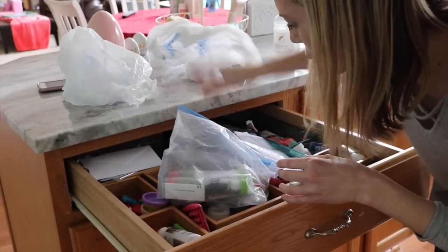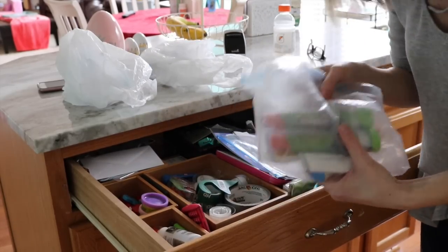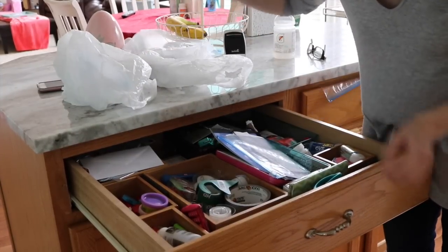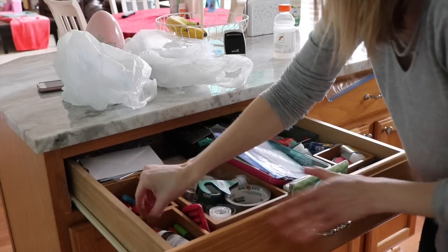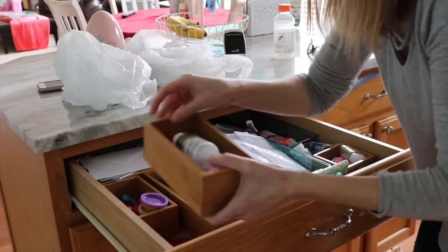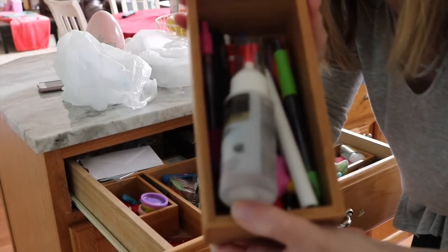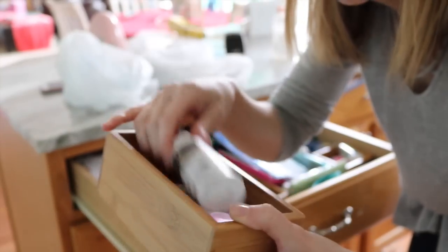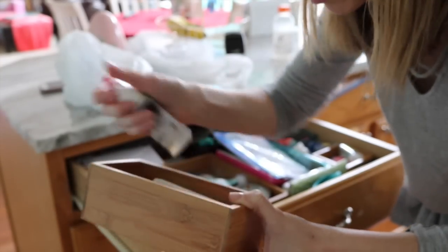This is my junk drawer. This is an expired EpiPen. I have to see if I discard that in a special way or something. We'll just start over here, I guess. And I have these little dividers, which help keep things organized, obviously. So organized. So here we have, is this gonna focus? There we go. Just all sorts of pens and all that stuff.